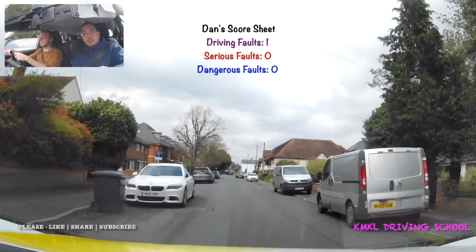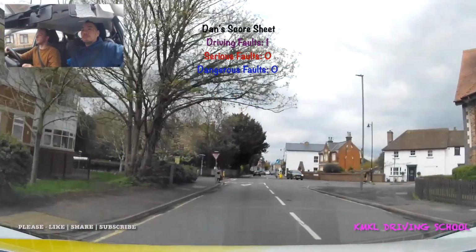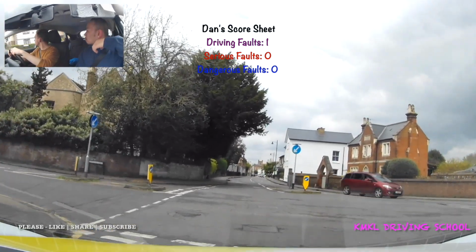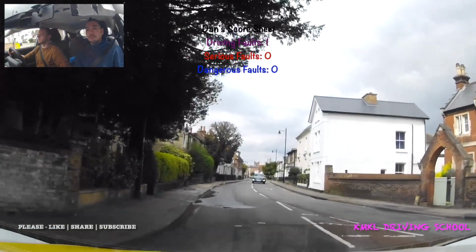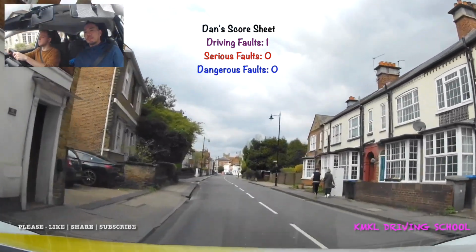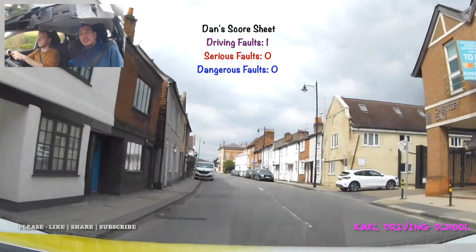So at the end of the road where the give way sign is, we shall continue. Just go straight ahead. Okay. At the roundabout, let's go straight, so we're taking the second exit. Okay.